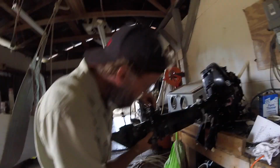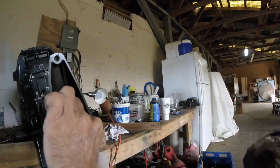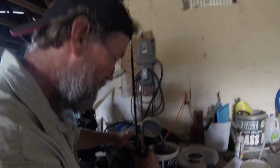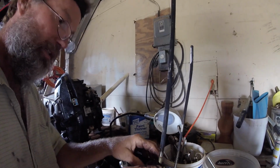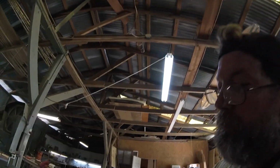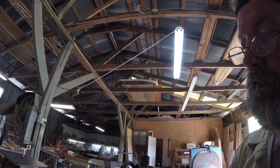Bring the dobro out of the hot box. Is this the impeller? Oh, the impeller broke? There's an impeller with like nothing on it. You can go get that next door. Clogged with all sorts of barnacles and crap.